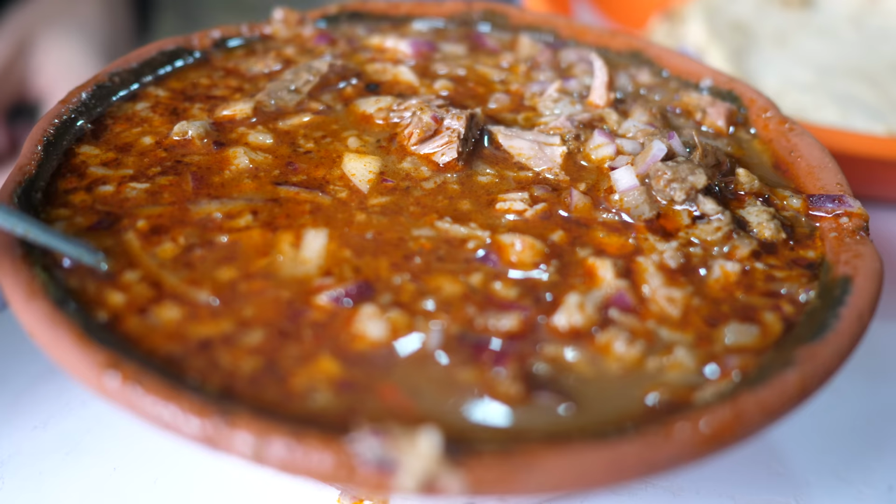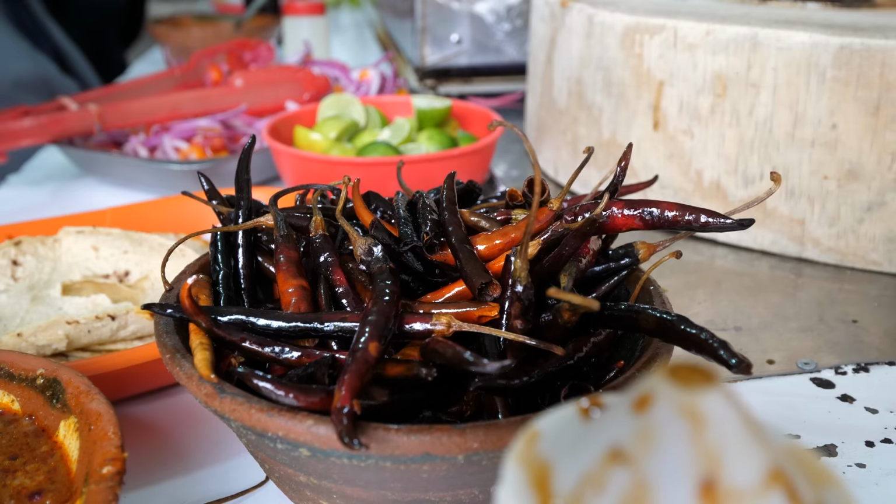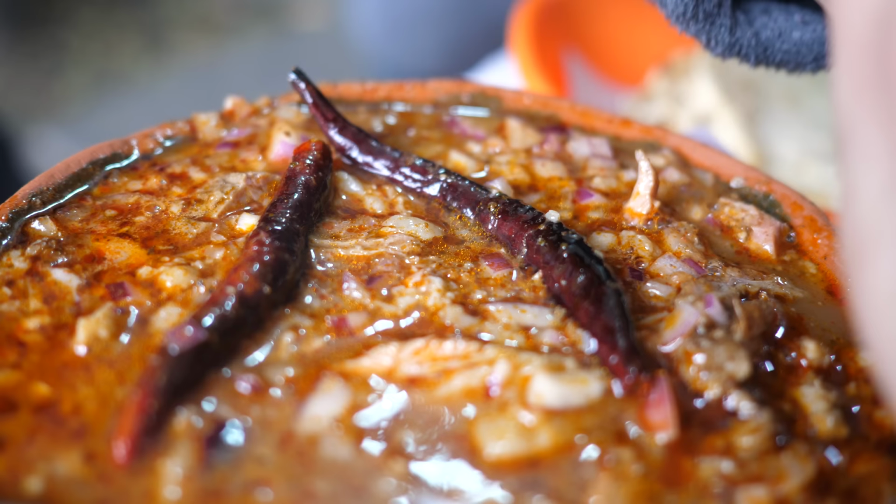Oh, that's stunning. That's just meat stew at its finest. It's so good. Okay, now I gotta season. Some lime juice. I cannot resist adding in a couple of these fried chilies. And then he also said this is some picante salsa, which I will also add a little bit of in.